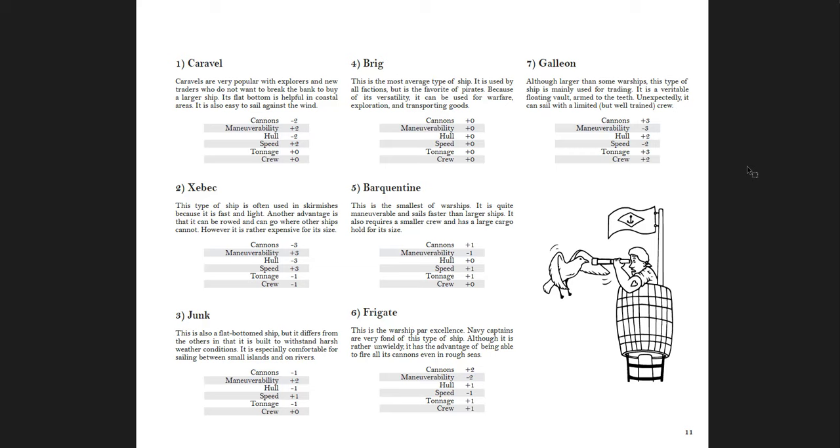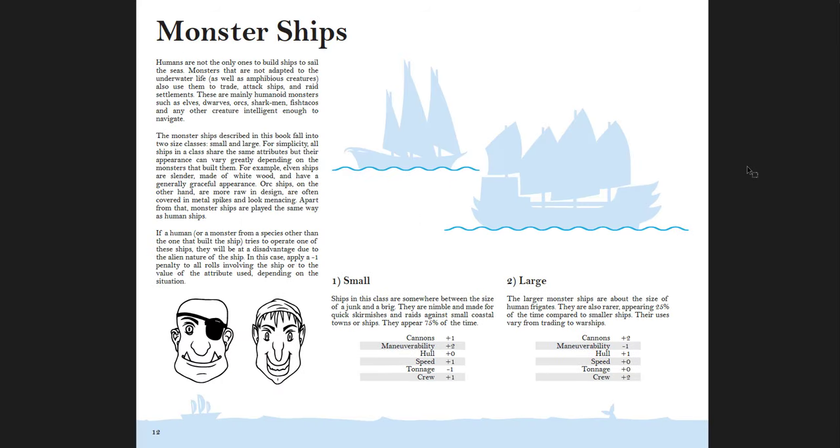You could probably find stats for them, and once you know the basic idea here of the different things like cannons, maneuverability, hull, speed, tonnage, and crew, you could make your own fairly easily using these as guidelines. Then you have monster ships, small monster ships and large monster ships.